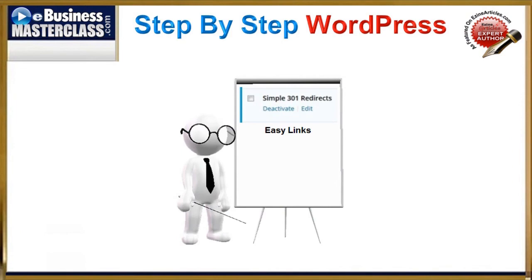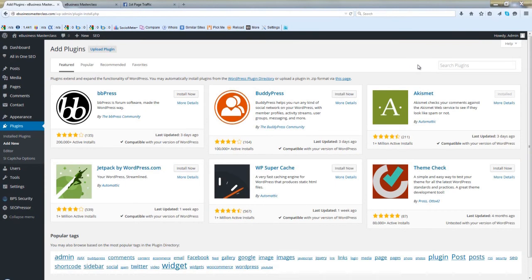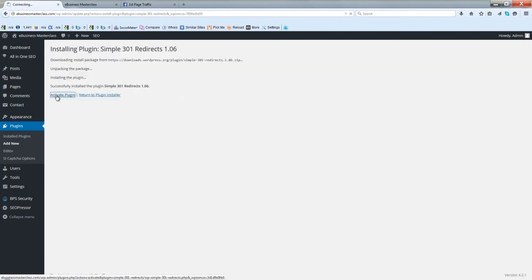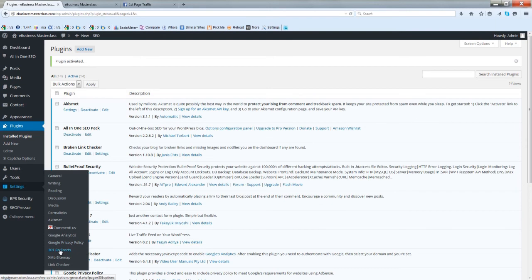The Simple 301 Redirects plugin allows us to make an easy to remember link when we want to send someone to a website outside of our domain. Okay, this time, Simple 301 Redirects. Although there's no setup to it, I do want to show you how to use it. Install now. Activate. Now it's going to show up down here in Settings, 301 Redirects.